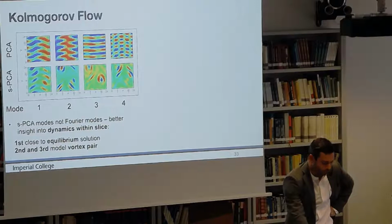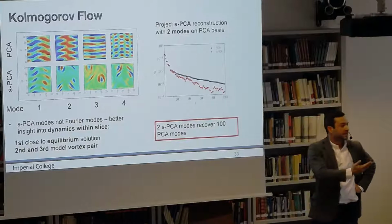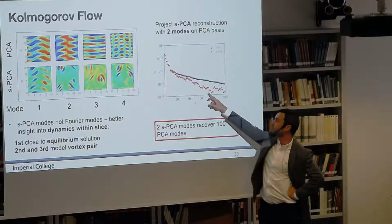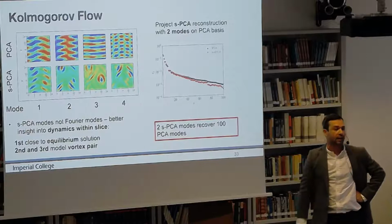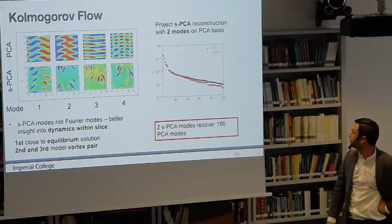Why is this important? Because now I can quantitatively compare the efficiency of reconstructing the flow using PCA or SPCA. If I use only two symmetry-aware PCA modes and project onto the original PCA space, I recover the energy of approximately 100 modes with only two symmetry-aware modes. We can go a step further and introduce nonlinearity in the neural network, so we can have nonlinear coupling between these two symmetry-aware modes. Now we can capture the energy of the first 100 PCA modes even better, as you can see here.